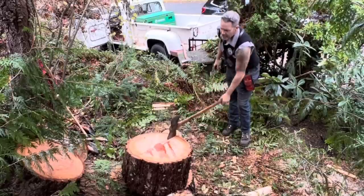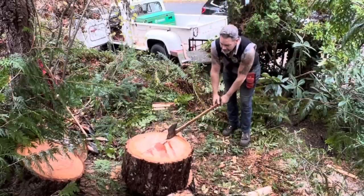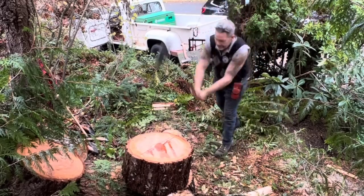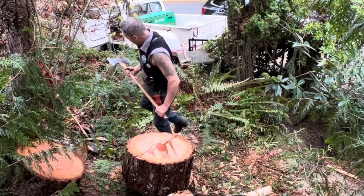Double bit, 38 inch, 37 maybe. Right? Look at the sap pouring out of it, Ken.